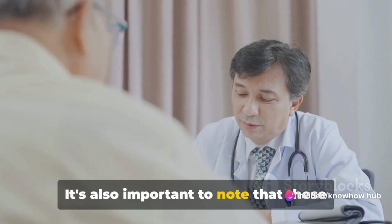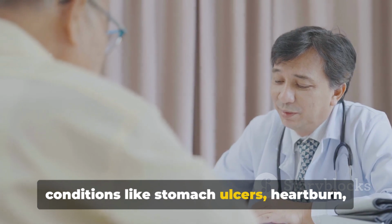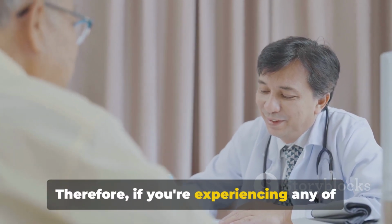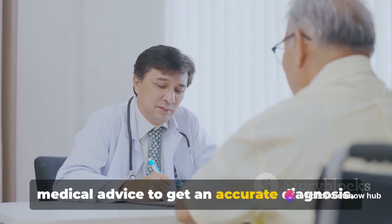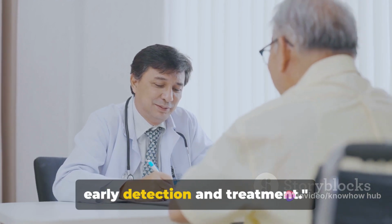It's also important to note that these symptoms can be similar to those of other conditions like stomach ulcers, heartburn, or even heart disease. Therefore, if you're experiencing any of these symptoms, it's crucial to seek medical advice to get an accurate diagnosis. Recognizing these symptoms can lead to early detection and treatment.